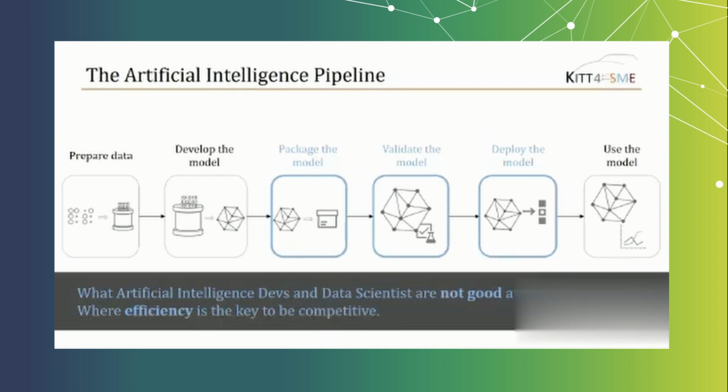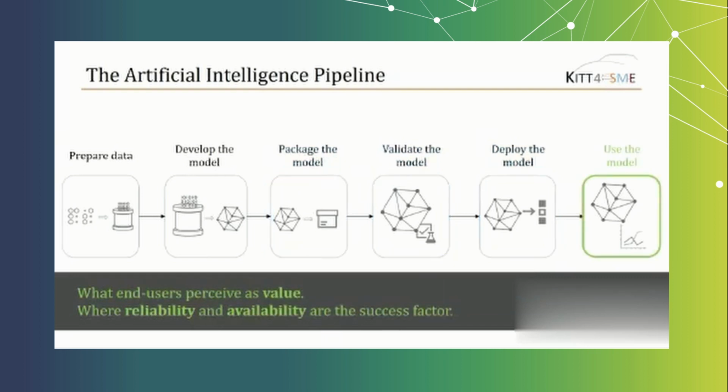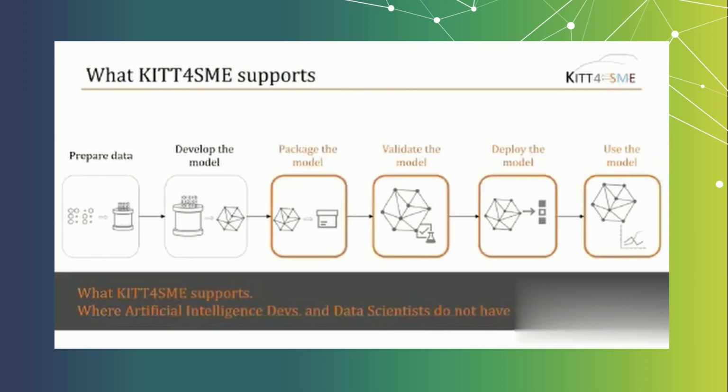And this is not what data scientists and developers of AI are very good at. So the last phase is the only one where actually you can perceive the value. So your customer is using the solution, and obviously this is very important for the manufacturing SMEs, because if AI is driving their production system or some part of it, they want to have something that is reliable and always available. So this is the only step in which manufacturing SMEs see the value, and you need to be always reliable. And Kit for SME is focused on supporting AI developers.